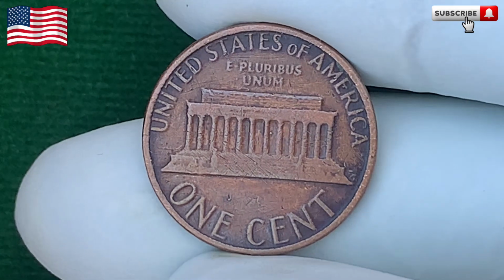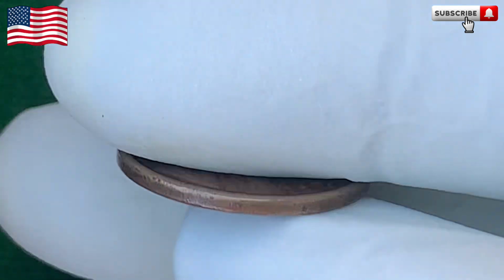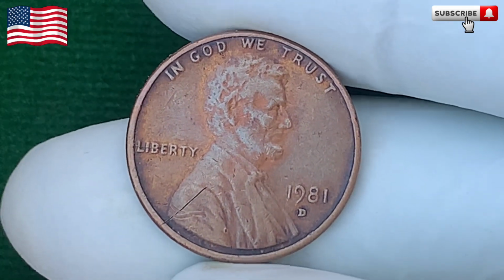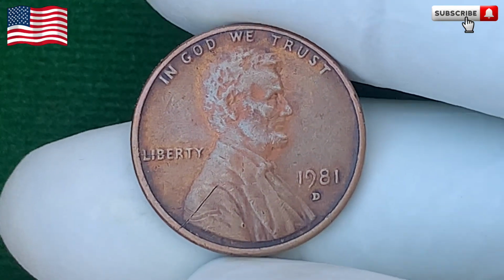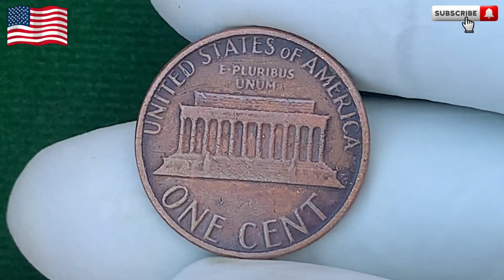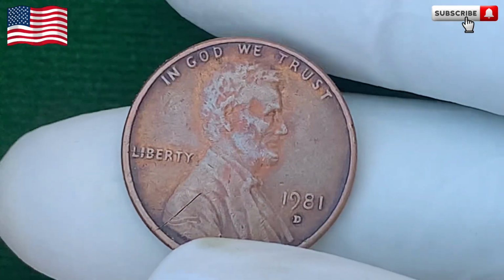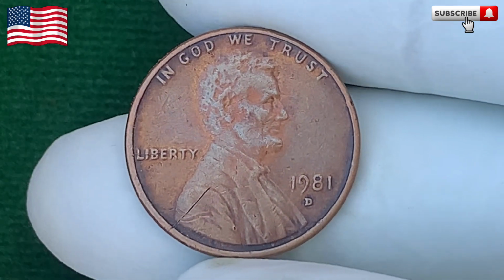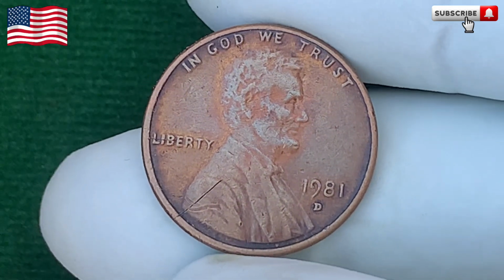But wait, there's more. In the world of numismatics, mint errors are highly sought after, and the 1981 Lincoln penny is no stranger to this category. You might come across a penny with an error, such as a double die or off-center strike, which could dramatically increase its value. For example, if your 1981 penny has a double die, a condition where the design appears to be imprinted twice, it could become a collector's dream. These kinds of errors are incredibly rare, and when they do occur, they turn a typical penny into a unique and valuable piece of history.